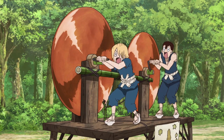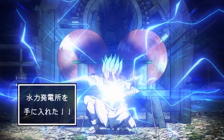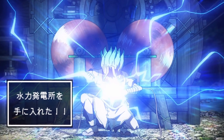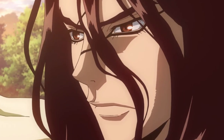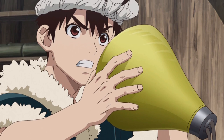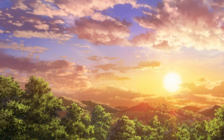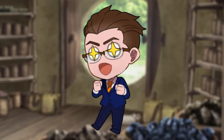Better yet, each of the steps makes a long-term impact. An obvious example is the hydroelectric plant, which gives them all the energy they could ever need. But a better example is the cell phone. Not only does it give them an advantage in the battle against Tsukasa, but it also becomes their primary means of communication in every arc going forward, especially as they begin traveling to faraway places. This is why the story progression in Dr. Stone is so great.